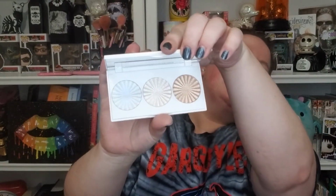The next thing I got is this little highlighting trio. It is by Ofra, and it is the Nikki Tutorials one, which honestly I couldn't care less about. No offense to Nikki, I honestly don't have an opinion either way. It's not ever been something that I've really watched with hers as far as YouTube channels, but those are the three shades, and they're so pretty.